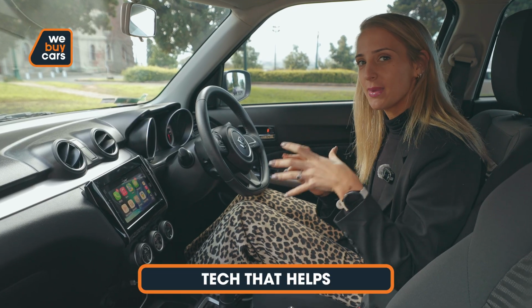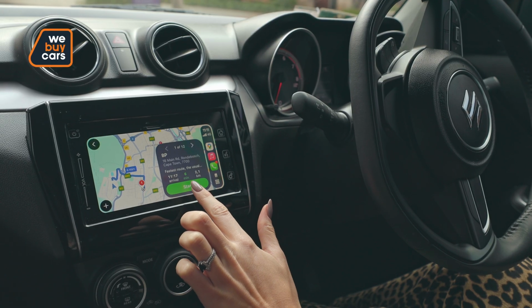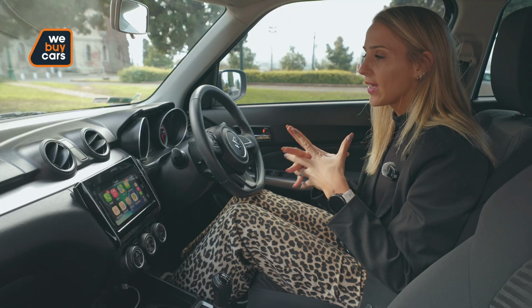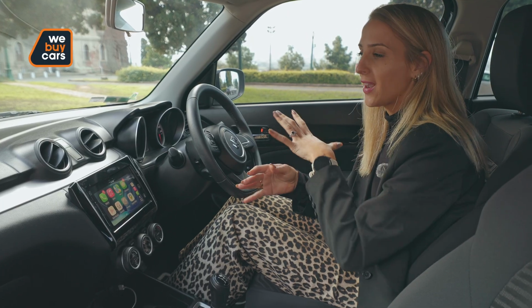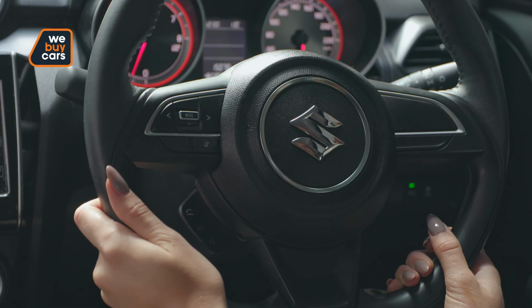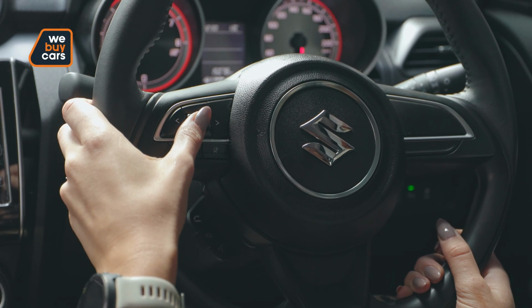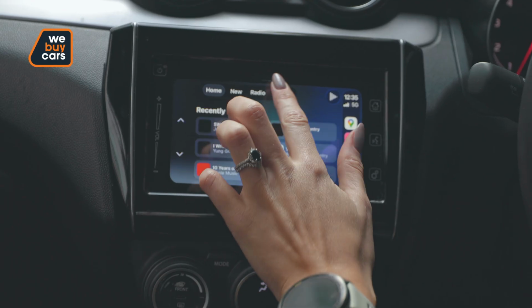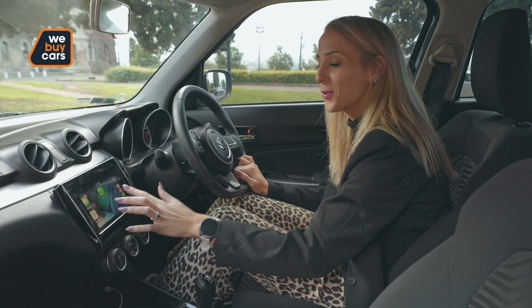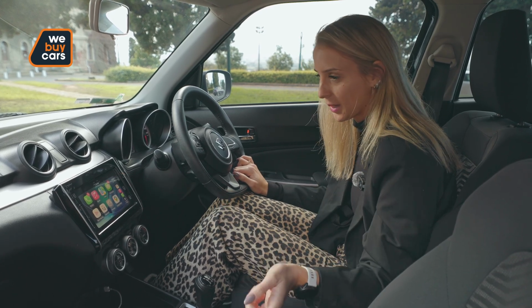What really impressed me about this car is the tech features, because when you step in, you're greeted with a 7-inch infotainment system, and it really makes a statement. I think out of all the cars that I've reviewed, I love the interior and the tech design of this car the most. When you look at the steering wheel, it has volume knobs, it has buttons to answer and put down the phone, and then also it has Apple CarPlay and Android Auto, which is a must. And you also have USB and Bluetooth, as well as aux and SD card inputs.